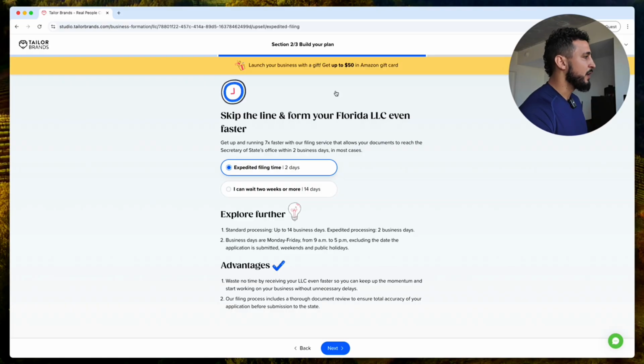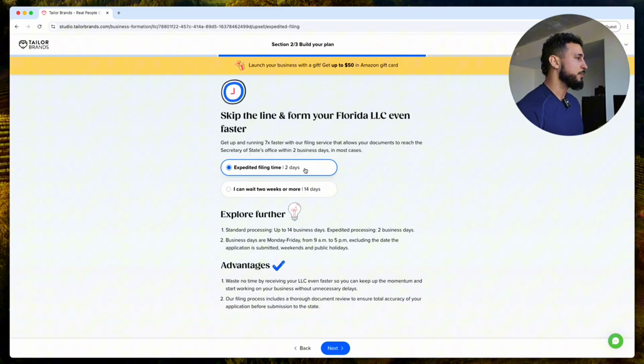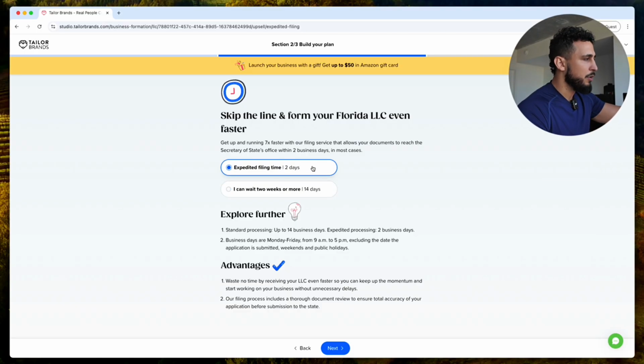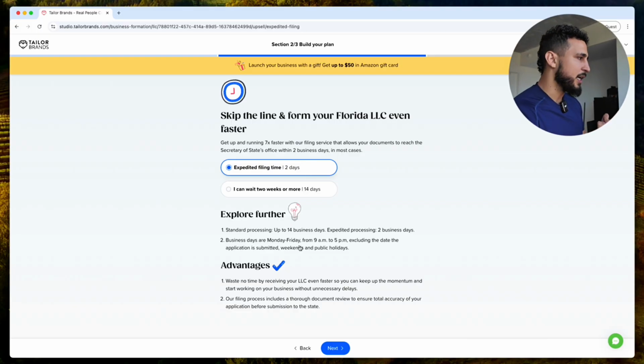Okay, now we have this, which I really, really recommend: expedited filing. So you can get your LLC done in 2 days, really fast and simple. If you have a lot on your plate, then you can wait 2 weeks and not have to pay anything. I believe they charge $49 to expedite it. And honestly, it all depends on your situation. Let's say you have a lot on your plate, then maybe you don't mind waiting 2 weeks, right?